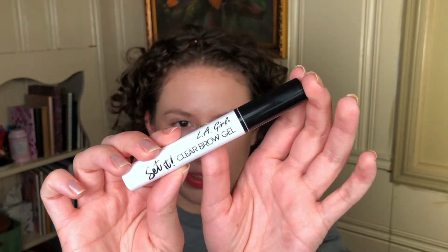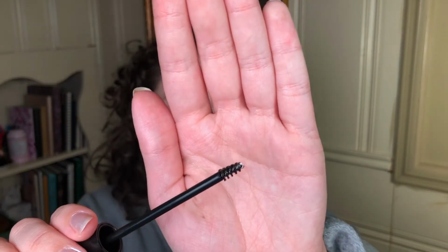So now this gets into the new makeup. This is the LA Girl Set It Clear Brow Gel. Ooh. This is a really nice big tube. And this is the applicator. I've really been enjoying a lot of the LA Girl products. One of my favorite categories of makeup has to be the clear brow gel. So I really wanted to try this one.